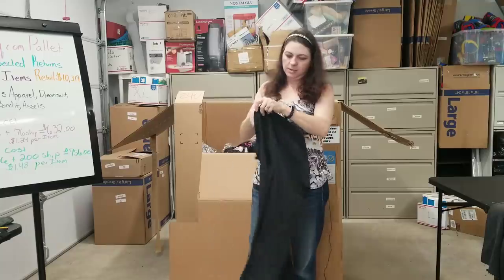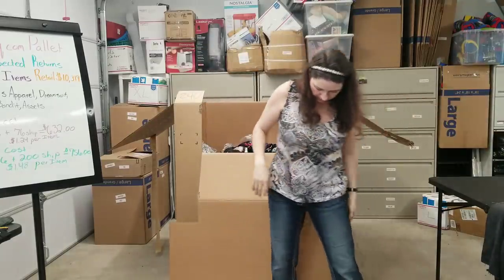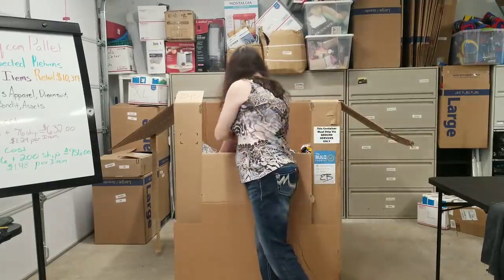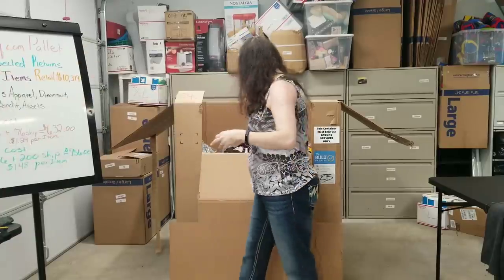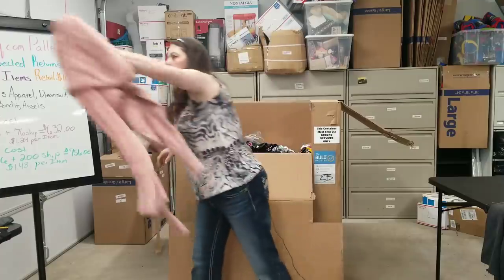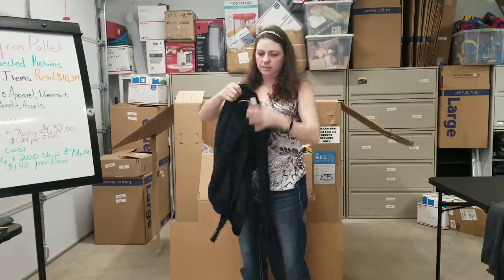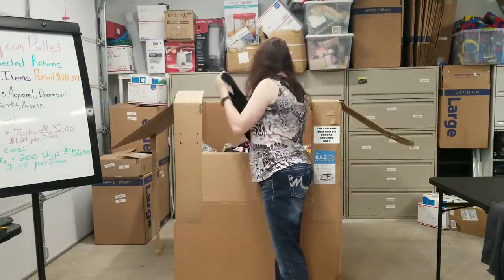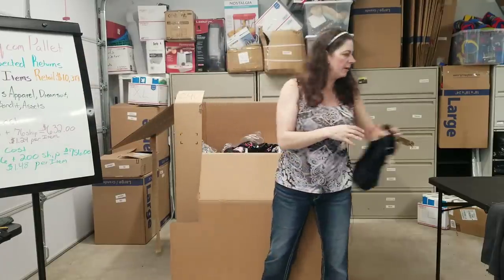All right. Some stretchy yoga pants. These are an XXL. Trying to make sure I don't step on my microphone so you can still hear me. All right. Here is a nice heavy-duty sweater. Really soft. Pinkish coral kind of color. Here's a couple more. Here's a black one of the exact same style. Here's another black one. Trying to find similar items so we can move through it.